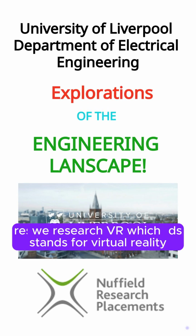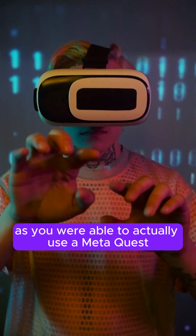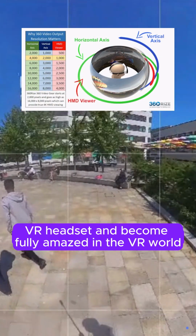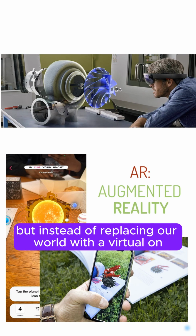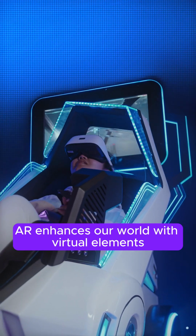During our placement, we researched VR, which stands for virtual reality. I found this to be interesting as we were able to actually use a MetaQuest VR headset and become fully immersed in the VR world. Similarly, we researched AR, which is similar to VR, but instead of replacing our world with a virtual one, AR enhances our world with virtual elements.